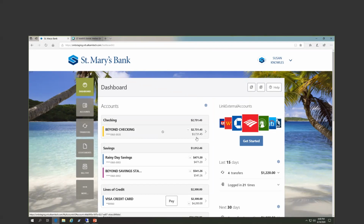And we'll get into what that displays when we look at the checking account, but it's very important that you look at what your available balance is before you make any transfers or payments or go out and spend money that is perhaps not in your account yet.